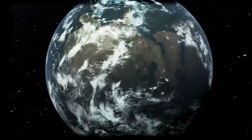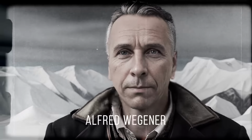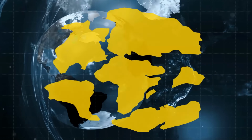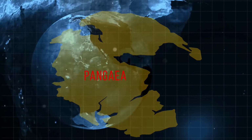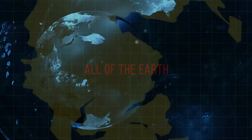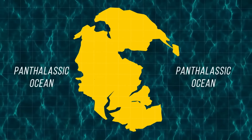This is only one part of the story. At the beginning of the 20th century, a German scientist came up with the theory of continental drift. He believed that all of Earth's continents were once part of a supercontinent called Pangaea. The name comes from Greek, and it means all of the Earth. Makes sense, doesn't it? It was surrounded by the oceanic ancestor of the Pacific Ocean.